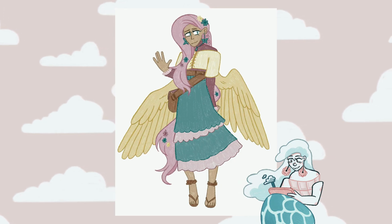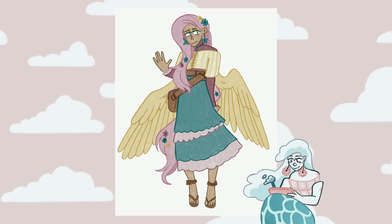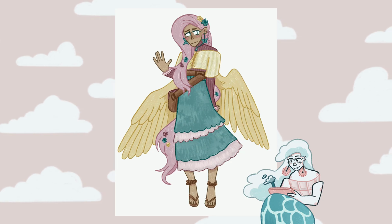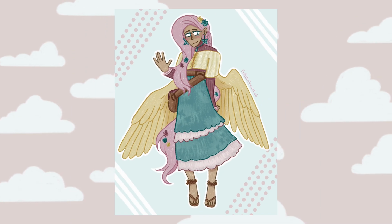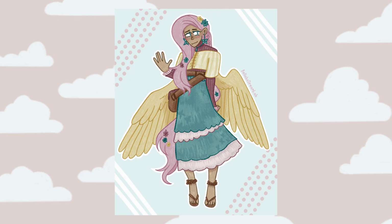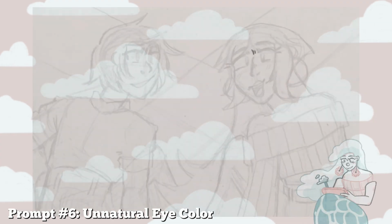And so I kept her hair super long, I kept the wings just to keep that sort of fantasy element for funsies. I just tacked on a long skirt because she seems like a long skirt gal. I gave her a little turtleneck and some jewelry because she seems like that type of person. Flowers in her hair. Really easy. Cute.